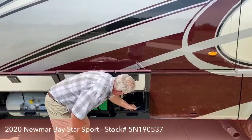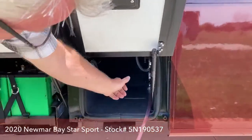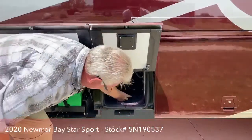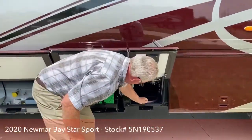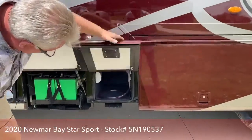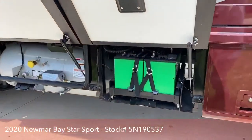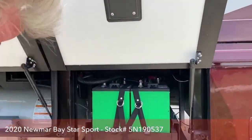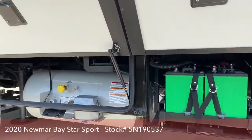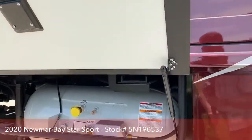Newmar provides a winterization kit here. Very easy to flip that lever when it's time to get the water out of it and put the antifreeze in it. You can see we have antifreeze in here right now. And then over in this compartment, you got a couple more chassis house batteries. These are on a nice pullout. And then in this final compartment here, we've got a very large propane tank.